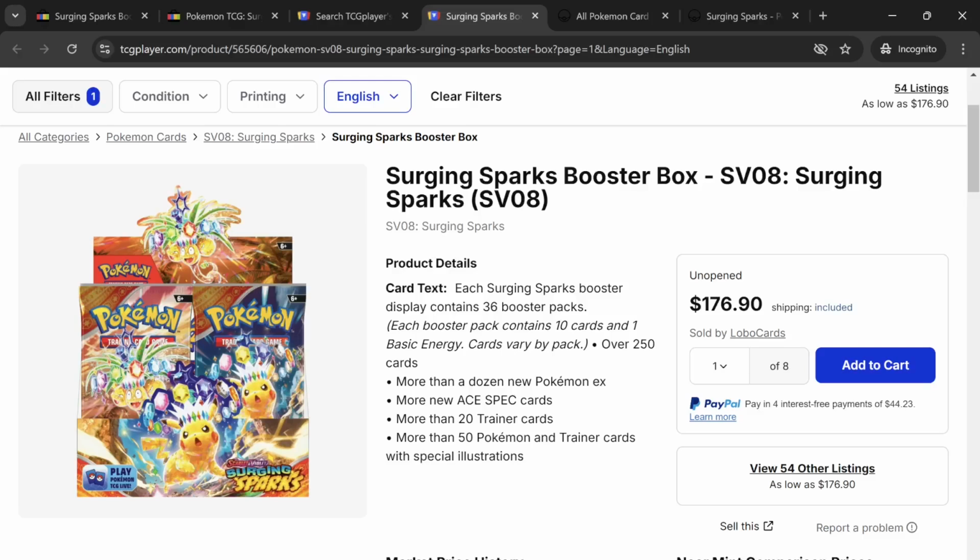So that's why I'm very confident with Surging Sparks, especially since I'm not here to really flip. I'm here to invest for that time frame, and more times than not, I've been right. I've been doing well like that. So it's really up to you if you want to try to do a flip, or a play for the short term, or you might be someone who says, you know what, I don't want to risk it. At this price, it's not horrible.